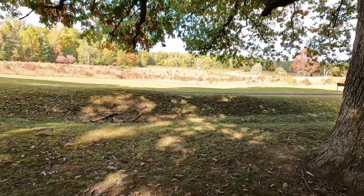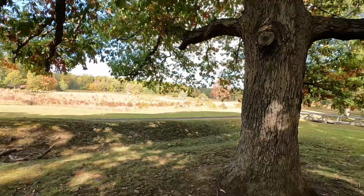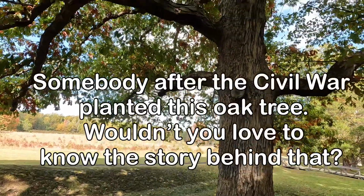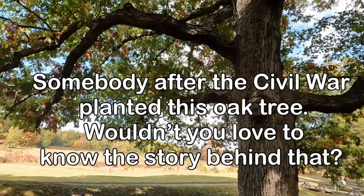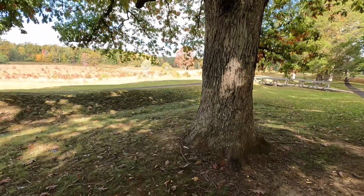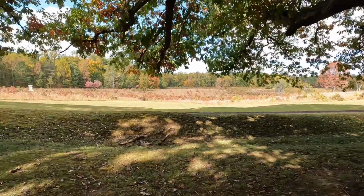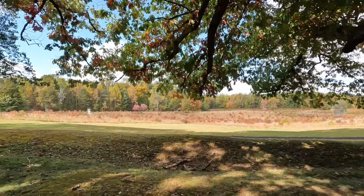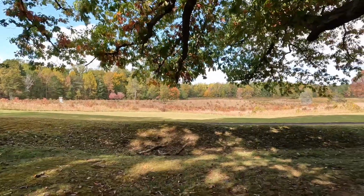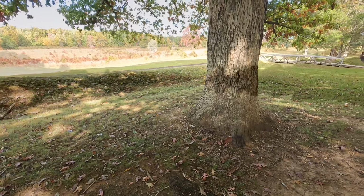What's interesting about the story of the oak tree is that where I'm standing is an oak tree. And obviously by the size of this oak tree, it's huge. So maybe one of the seedlings from the original oak tree fell and grew in the spot where that tree was.